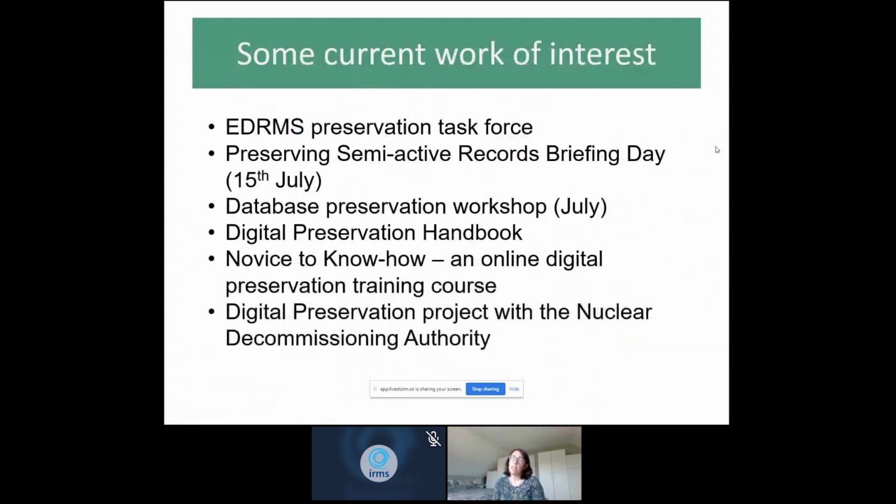Some current work of interest that we're doing. You might be interested to know that we have an EDRMS preservation task force. We kicked that off a couple of months ago. About 50% of our members have this challenge of how to preserve records from within an EDRMS, so we're helping them with that.